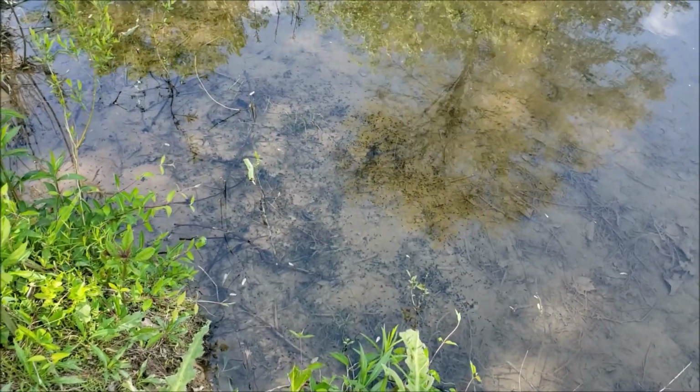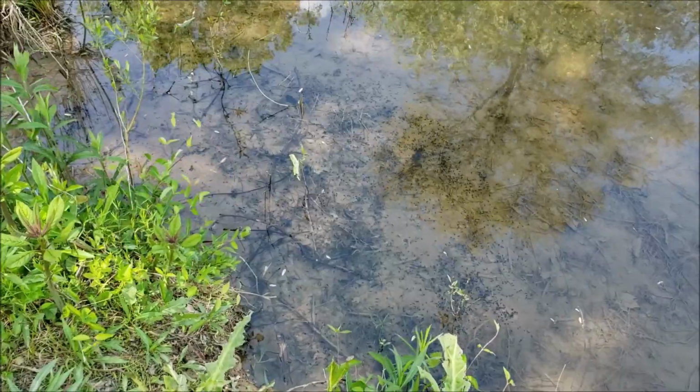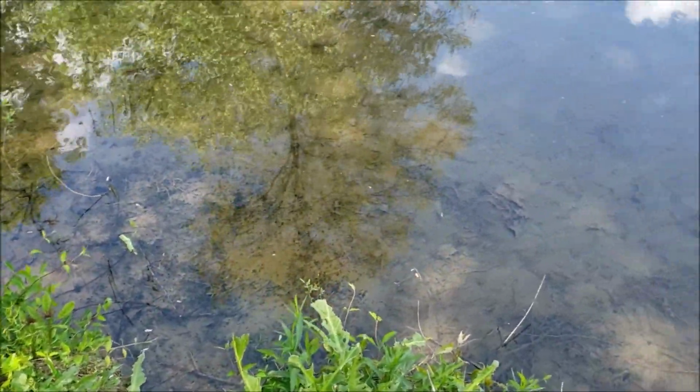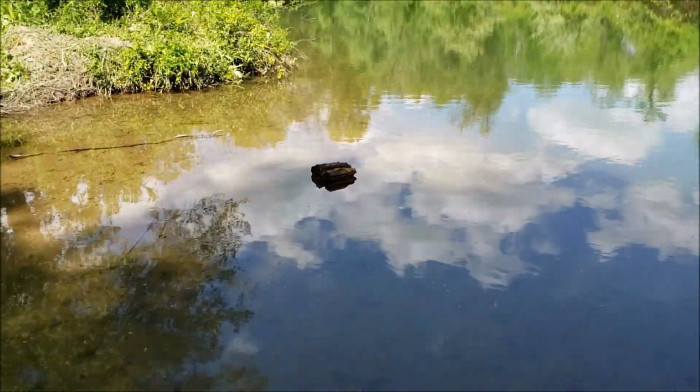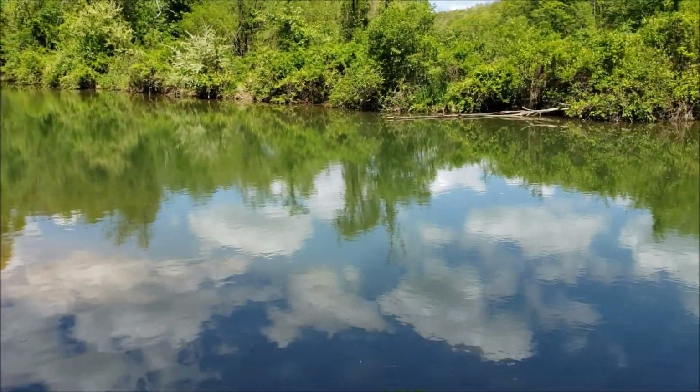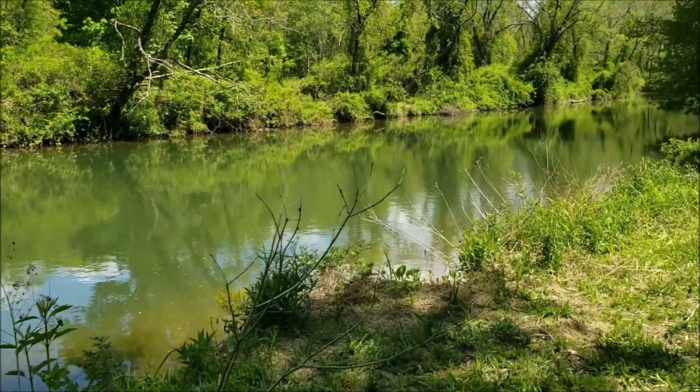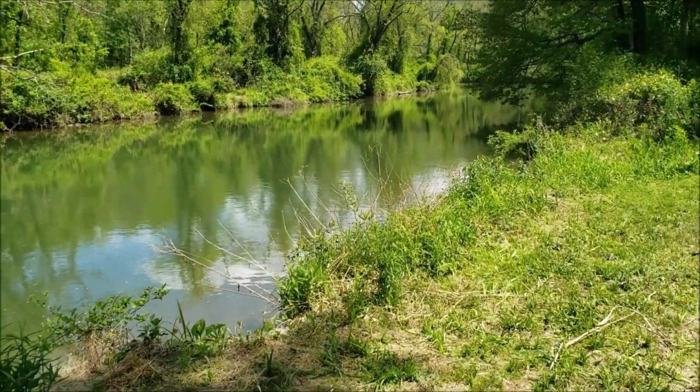So maybe someday I'll try putting them in a tub if I ever do a summer tub or something like that, and we'll see if we can't get some frogs to develop from some tadpoles. That would be a fun little thing to do. So anyway, we're gonna keep on making our way around. Again, we're just sort of taking a break here by the water side.